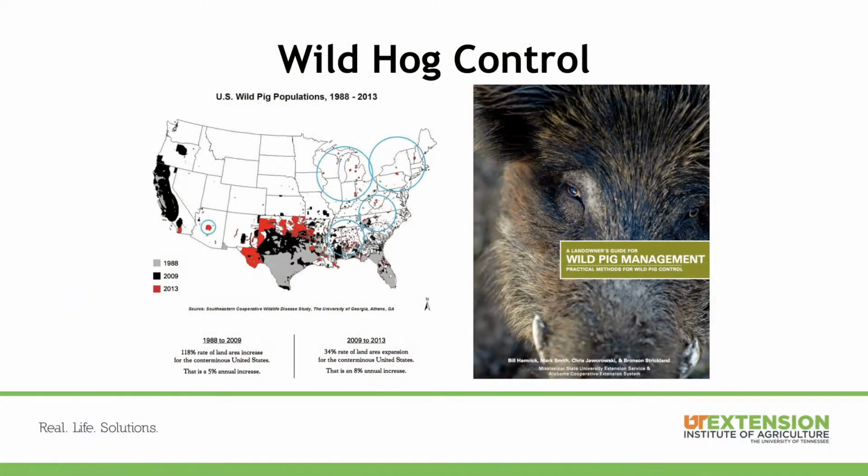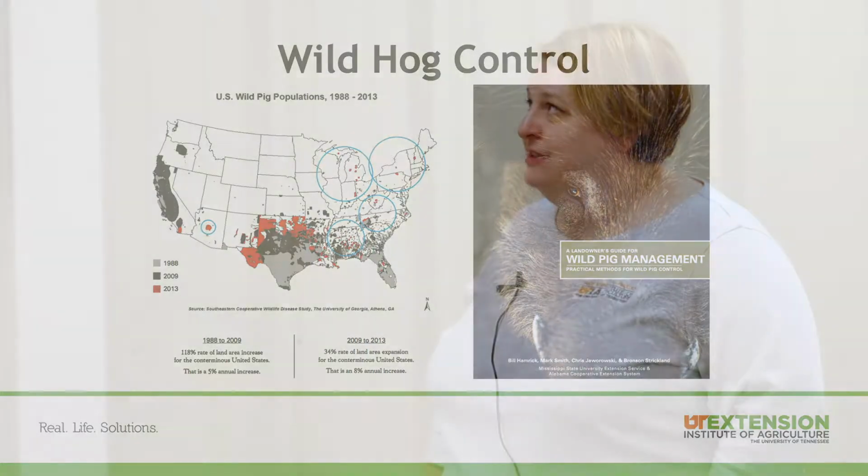I think I skipped one there. Nope. So for wild hog management, we're seeing, as you can tell maybe by the picture here, more and more wild hog presence, especially in southern, middle to West Tennessee, and really all throughout East Tennessee in general. And I don't know if this is going to continue to spread outwards. I mean, it's definitely something I've noticed more and more.